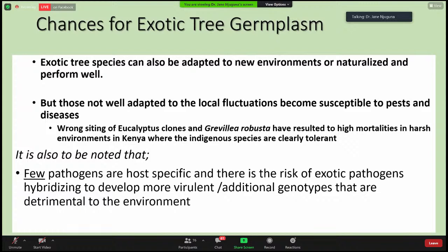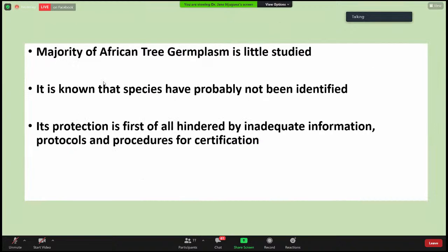We also note that a few pathogens are host specific, and therefore there is a risk of the exotic pathogens hybridizing. And this has been proved to be true from the group of pathogens that fall within the Botryosphaeraceae. Then the other reason why we need to protect our germplasm is because the African germplasm is little studied. There's not much information about it, except the cultural values and the medicinal plant uses among very many tree species. It is also known that protection is hindered by inadequate information.